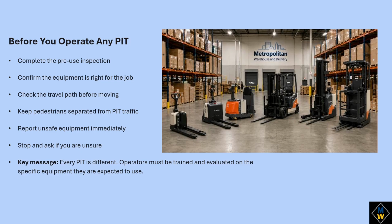5. Report unsafe equipment immediately. If something doesn't feel right, sound right, or look right on the equipment, stop operating it. Tag it out of service and report the issue. A machine that's mostly working is a machine that's about to hurt someone.